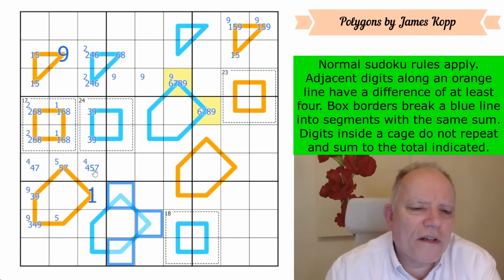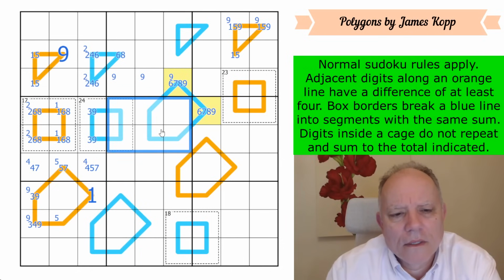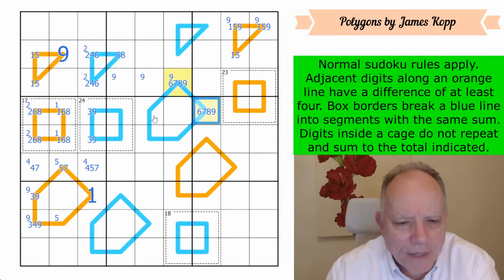4, 5, and 7 have to appear in this group of 6 cells. You can't have 2 of them on here, because then you'd add up to too much for these. Even if it was 4, 5, there'd be another digit breaking these. So there's a maximum 1 of those 3 numbers in that group of cells.